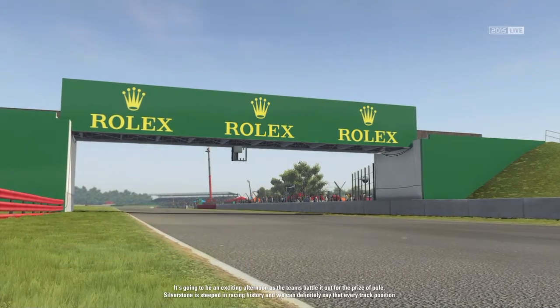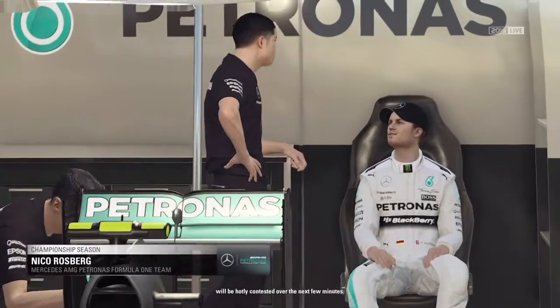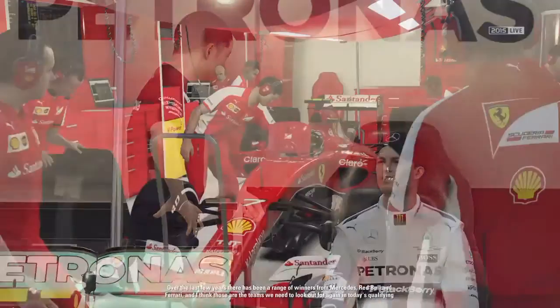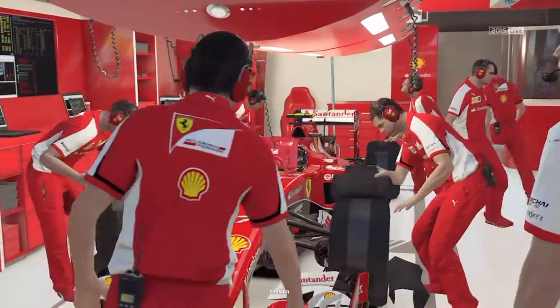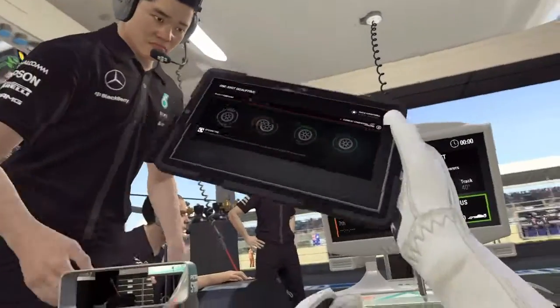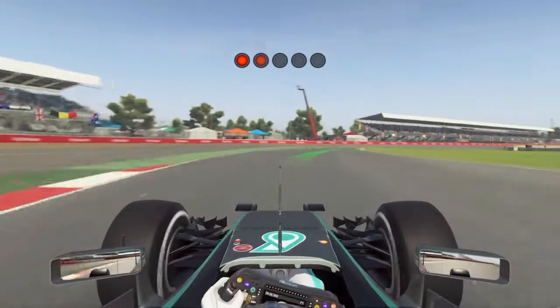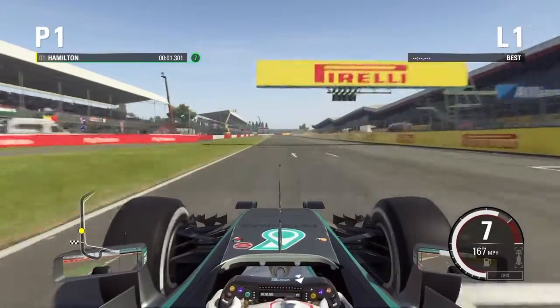Silverstone is steeped in racing history, and there's Nico Rosberg waiting in the next few minutes, talking to his engineer about qualifying, and there's Kimi Räikkönen in his car ready for qualifying as well. As always, selecting option tyres. And let's go. Let's get underway.